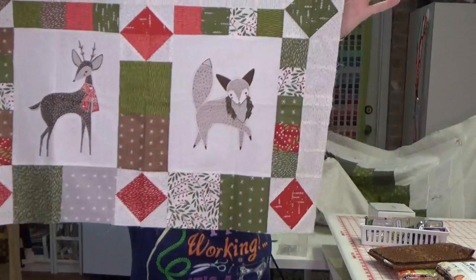Oh, also while I was at the coast, I got everything cut and almost put together for the Merriment quilt. This is Jennifer's Merriment. It's a panel quilt. It's a small wall hanging.